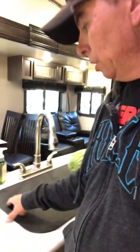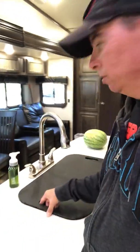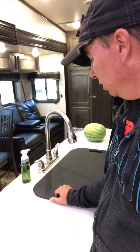Closing this up, it's got a pretty good sized sink too. A lot of these travel trailers have some small sinks, but this actually has a pretty good size, like a sunken in sink. The other thing you want to look for when you're doing this is the countertops.